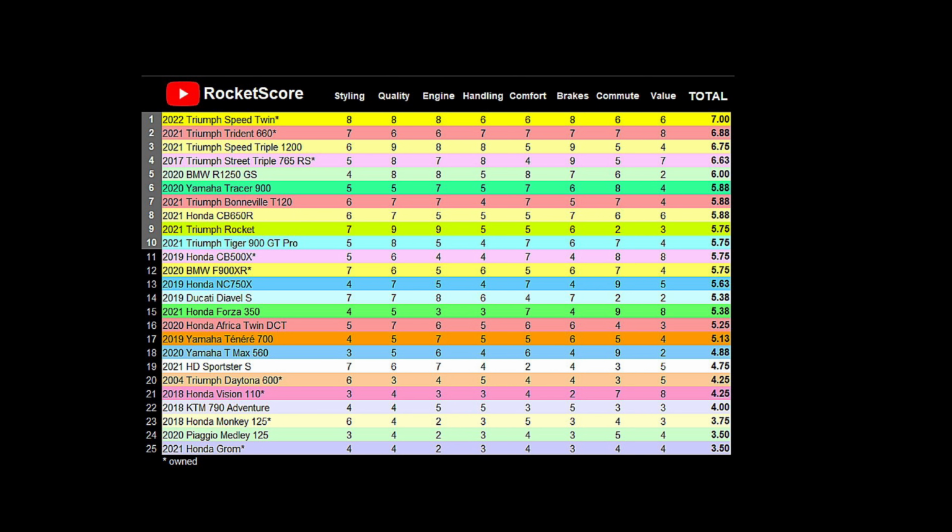and leave you to contemplate the rest of the table if you're interested. You'll notice that I haven't given any 1s or 10s because A, there's no such thing as perfect, and B, to give me some wiggle room should a mind-blowing innovation surface in the future. I must admit I did consider giving our Honda Vision 1 out of 10 for styling, but that's too cruel. It is totally lacking in sex appeal and instantly robs me of what little street cred I have. But it's not hideously ugly, so it gets a 2.